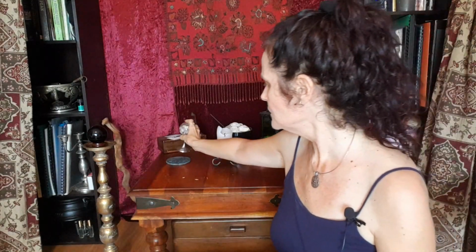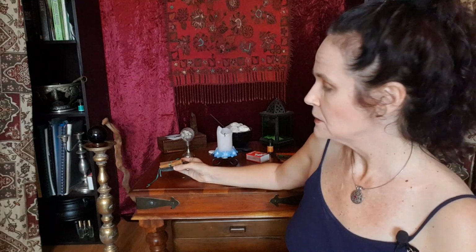Either hang it up. What I like to do with these things is what I was taught to do. Now, some people don't do this. I was taught to let it brew for 24 hours before I used it. So that would mean putting it on my altar, putting it on my pentacle and letting it sit for 24 hours and then going and hanging it in the home.